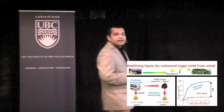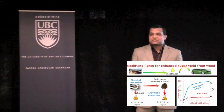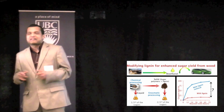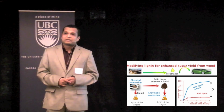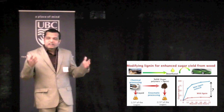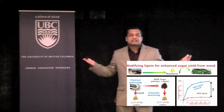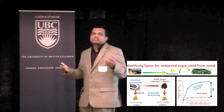And as you guys know, the Stone Age did not end for the lack of stones. So let us hope that biofuel will make an end to the oil era, even before we run out of oil. If we could do that, the generations to come will be really thankful to us for keeping this beautiful planet clean and beautiful as is.